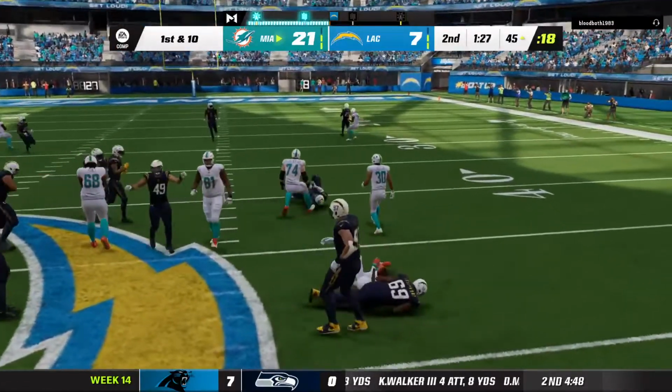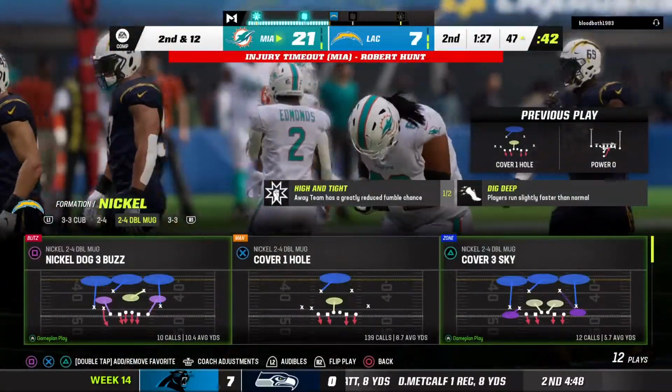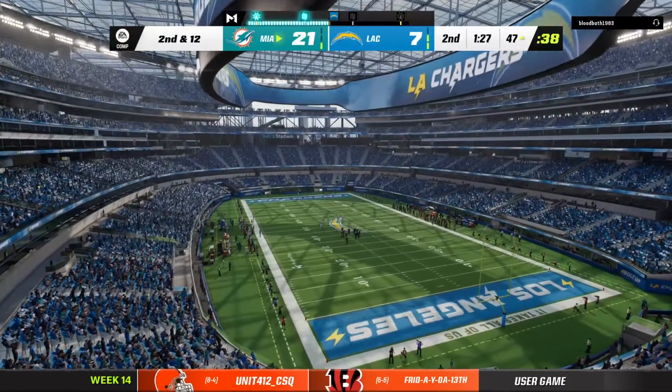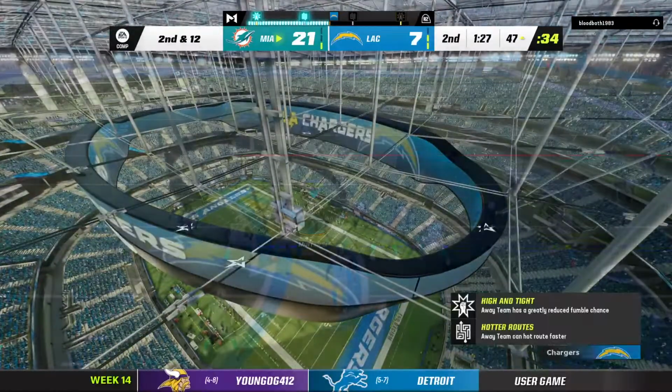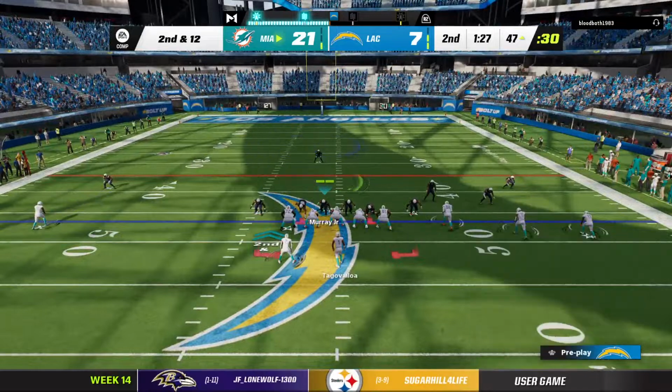Now a give to Edmonds. And he still has yet to get on track in this first half as they're going to stop him behind the line. The running lanes have definitely not been there for him here in the first half, and I don't think it's all been his fault. His offensive line hasn't given him much space. A loss results there.